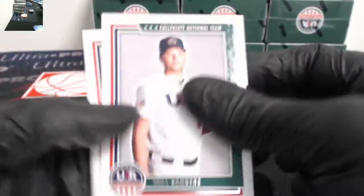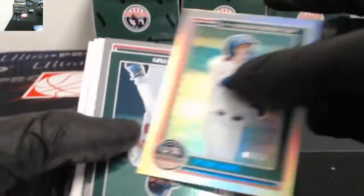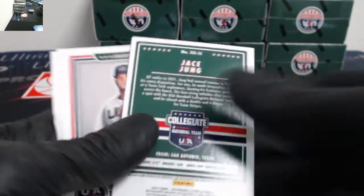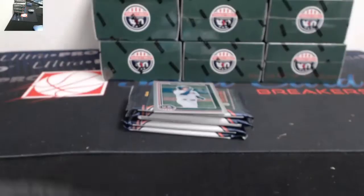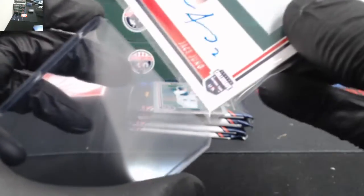That's sweet. At least you got some PC that you could be pulling. Number two, what is this, 60? Dylan Cruz. That's kind of a hard picture. That looks cool. Jace Jung, jersey auto numbered to 199. Isn't Jace Jung pretty decent? Pretty decent from what I understand. Georgia Tech, huh?